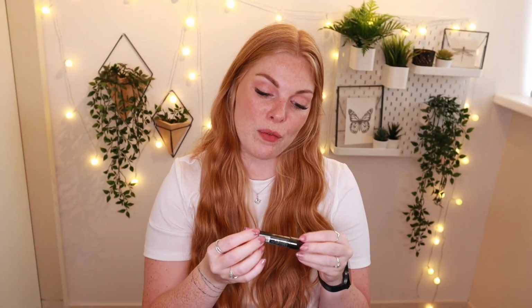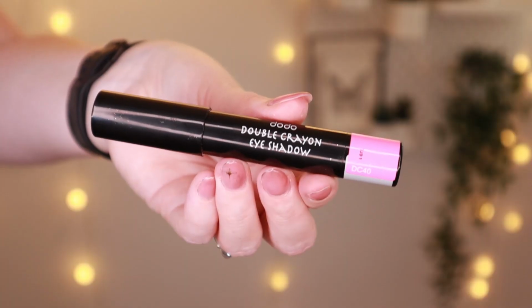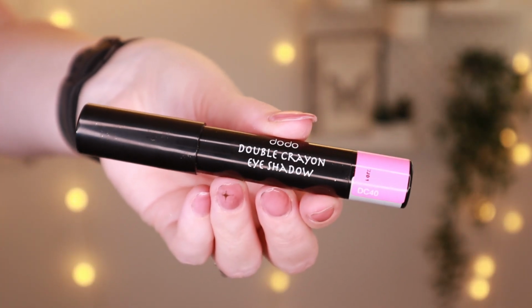But yeah, one of the items in the No Make, No Life box. Next up, I have an item by Dodo. This is a double crayon eyeshadow. And if I'm looking at the packaging, I think this is going to be very pink, but I'm not really sure about that. This is an item from Korea, the Dodo Double Crayon Eyeshadow.